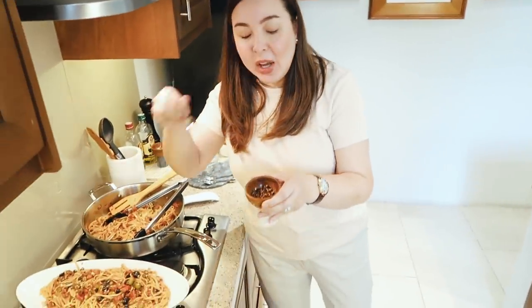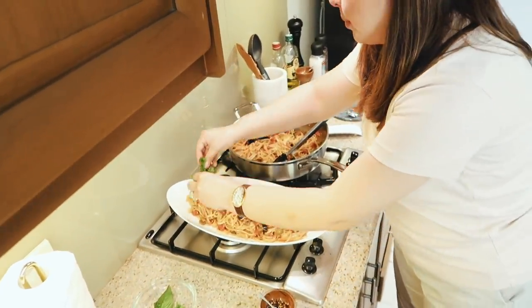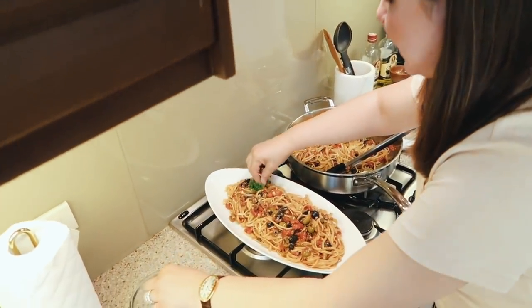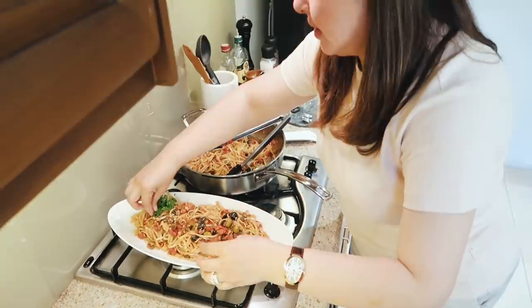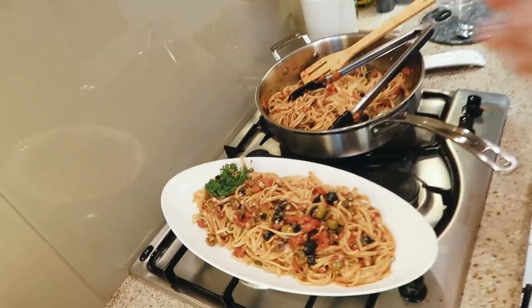Okay, now it's done. Optional is your chili flakes. I'm just going to put, and then let's put naman konting garnish. Let's garnish it. Something I have to learn. How to make it look presentable. How to plate. There you go, right?